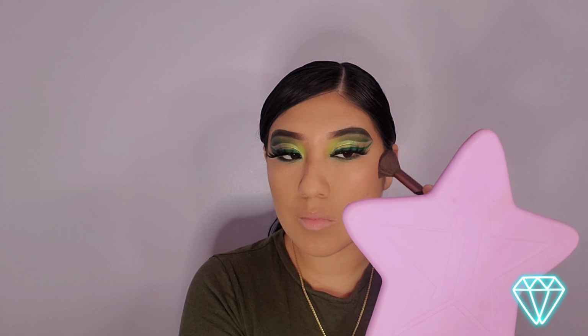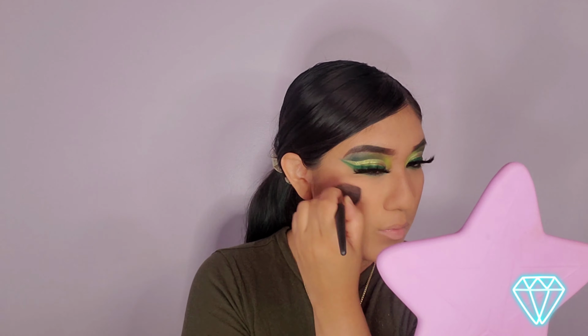For blush, I'm going to go in with my Tarte blush in the shade Party, just to give me a little rosy cheeks. Not too much. It's really not that much. It literally looks so natural, which is the reason why I love it so much.